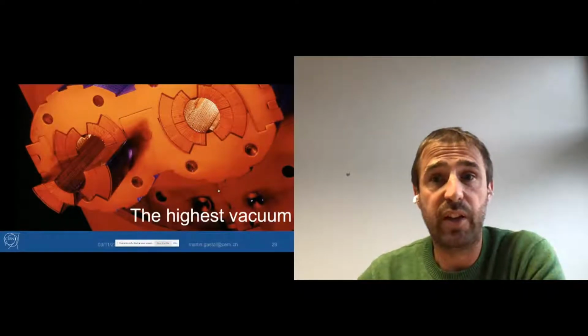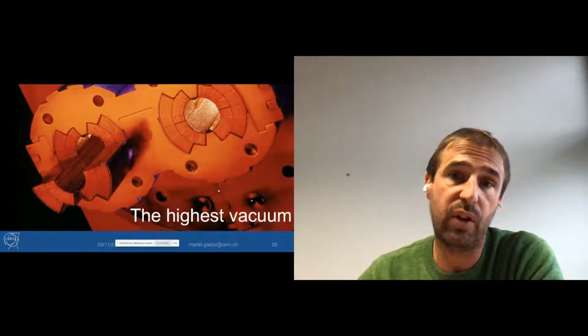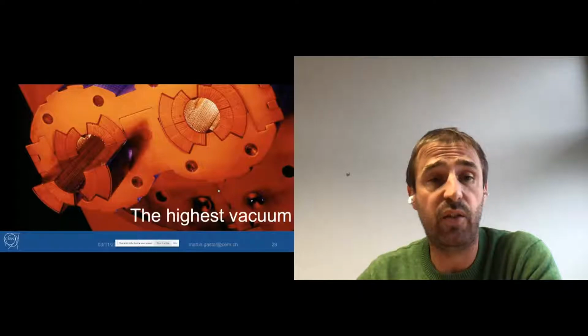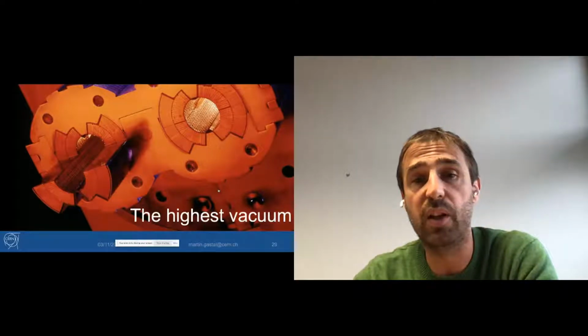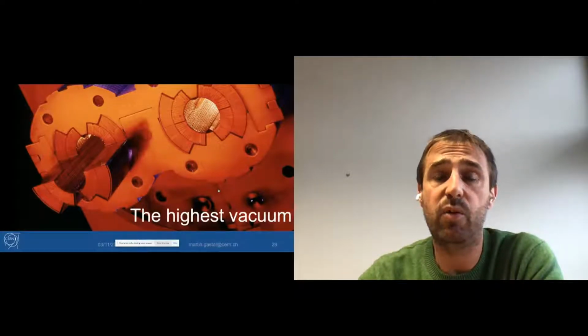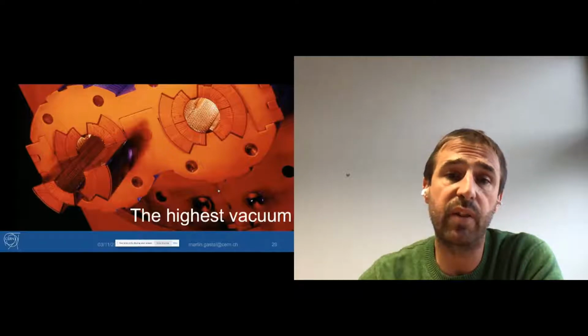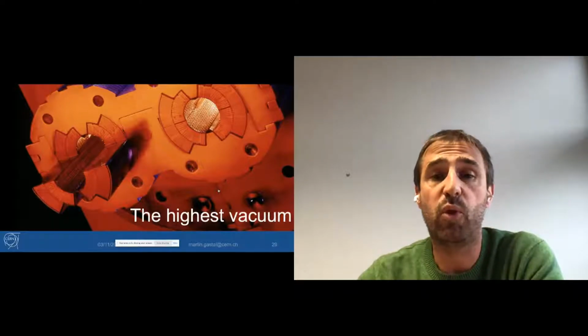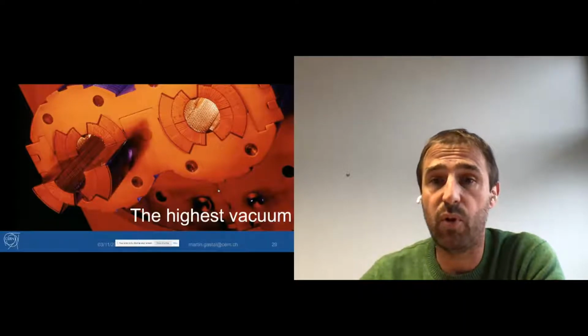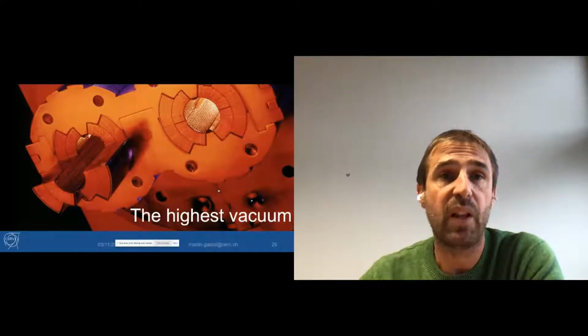We also like to say that we have one of the coldest temperatures in the universe. This is because we need these very powerful magnets to be cooled down. The coils are made of niobium titanium, and these need to be brought down to 1.9 Kelvin to become superconducting. And we need that superconducting performance to achieve the power we need.